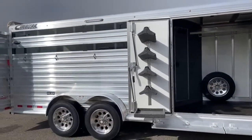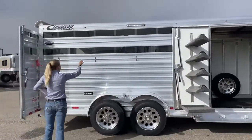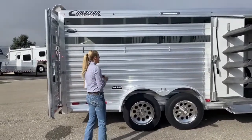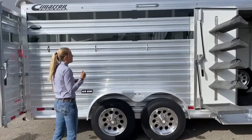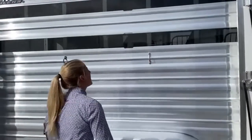On this side, you do have 3 tie rings. Once again, I mentioned we've got the smoke plexiglass on this trailer. If you want to take out an upper or a lower, you've got that plexiglass storage inside. It's really easy to remove. I usually just grab myself a little knife and I can just pop these out and they just kind of work their way past one another.